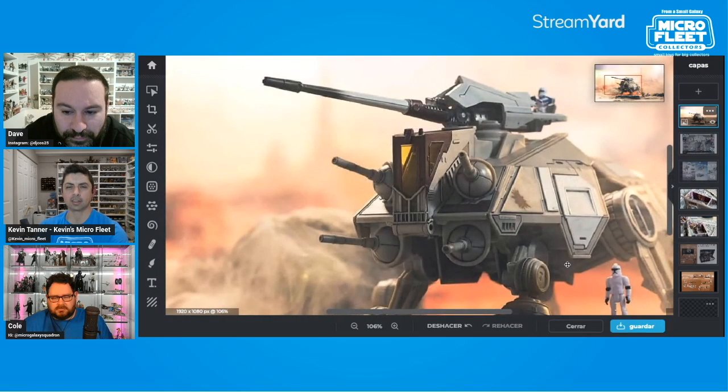Yeah, look at that. They even got the laser burn there on the front of that cannon too, which looks pretty cool. This is so cool. They did a great job. I can't wait to see this.